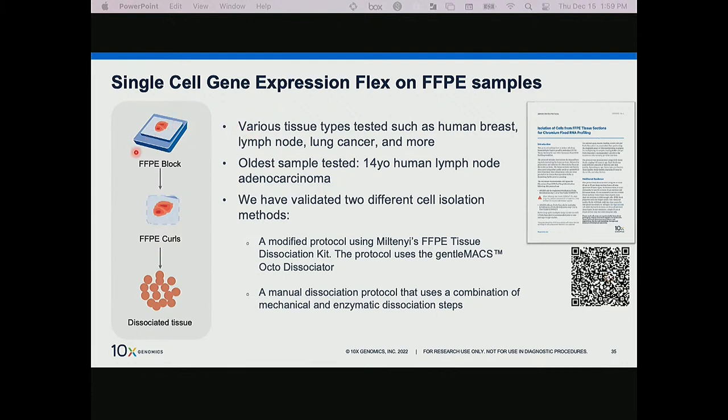So in a nutshell, what you'll be doing is to cut a couple of curls or scrolls off your FFP blocks. And then dissociate the tissue, isolate single cells, and profile the cell with the flex chemistry. We have now two different tissue dissociation protocols. One uses a GentleMax, and so you will need to have access to that machine. Plus, you also need to use Miltenyi reagents. There is a kit that will need to be used.